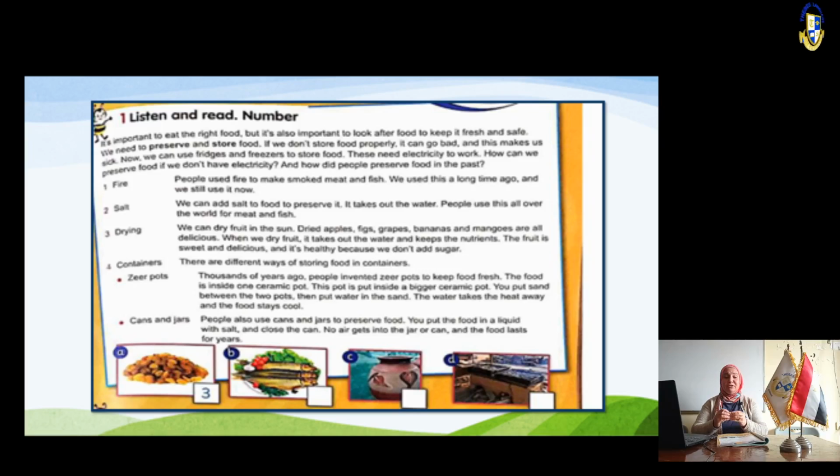Okay. We need to preserve and store food. If we don't store food properly, it can go bad. For example, if you have some fruit or some vegetables and you leave it in the air or in the kitchen for a week, it will go bad. But if you put it in the fridge, it will keep it fresh. So this is the way you preserve and store food. Okay. And this makes us sick. If you eat this unfresh food, it will make you sick.